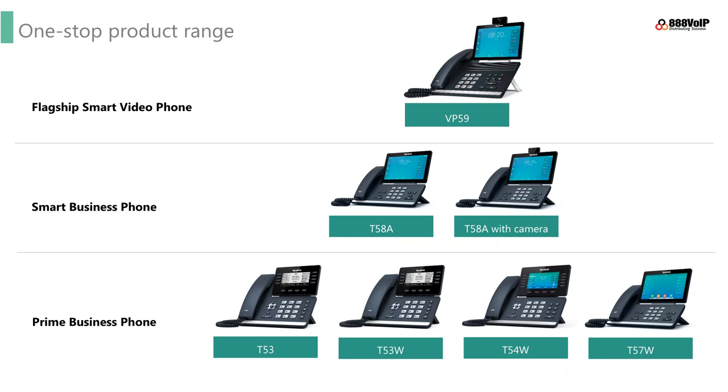And this is the idea behind the model of sale and the target customers that we want to present these phones to. With the VP59 up at the top here being the top flagship video phone and media collaboration phone. And then we work down to the 58 with and without camera as the smart business phone. And then our middle of the road user, so to speak, or day-to-day user would want to take a look at the 53 or 54 and even potentially 57, depending upon a couple of different factors we'll discuss a little bit later on.